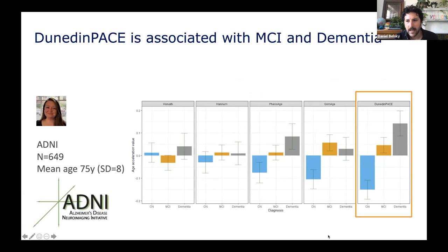And finally, some data not yet published from Karen's analysis of the Alzheimer's Disease Neuroimaging Initiative data. This is just one figure from her paper showing that the DunedinPace algorithm distinguishes dementia and mild cognitive impairment from cognitively normal older adults. So DunedinPace, although it captures, we think, a different underlying quantity, the pace of aging rather than biological age, is similarly predictive of clinically relevant endpoints, personally relevant endpoints, to the benchmark DNA methylation clocks.